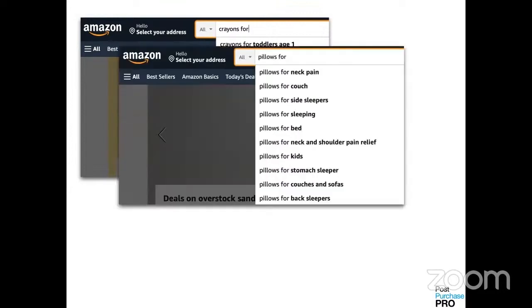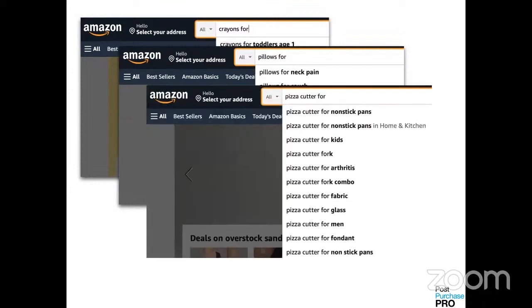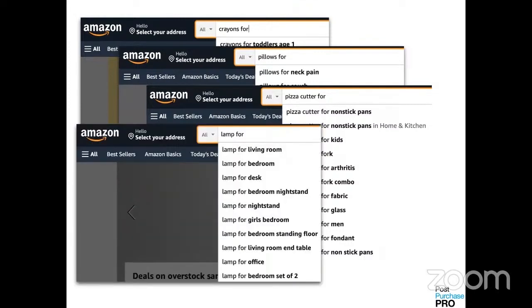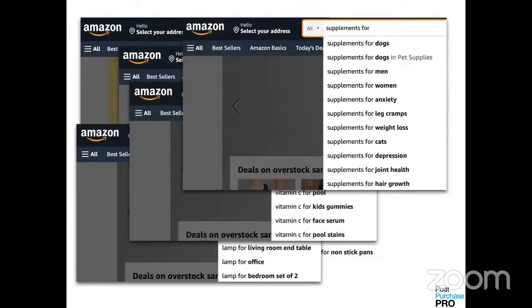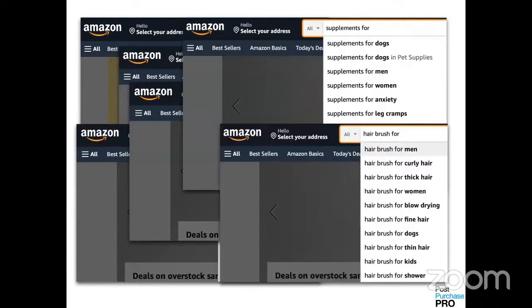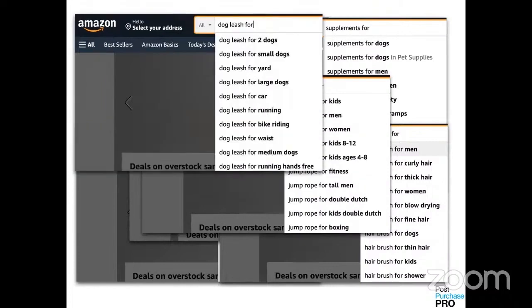But what about this one? Pillows for space, pillows for neck pain, pillow for couch, pillow for side sleeper, pillow for sleeping, pillow for bed, right? You can make listings for all of these. Pizza cutter for nonstick pans, kids, fork, arthritis, so many different things. Lamp for living room, bed, desk. Vitamin C for kids, face, dog, guinea pigs, right? Supplements for dogs, women, anxiety, leg cramps, so many different possibilities here. Hairbrush for men, curly hair, thick hair, right? All of these different subcategories you can make clone listings for.